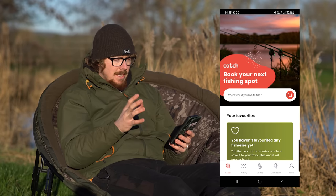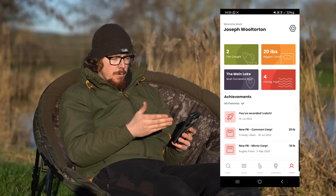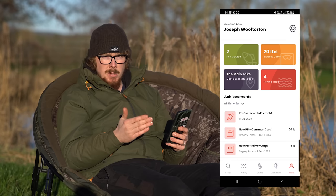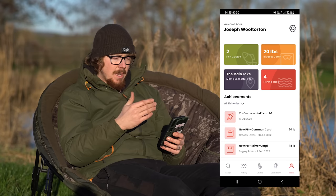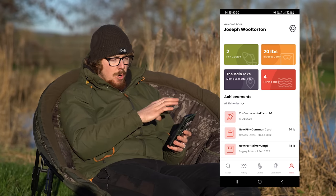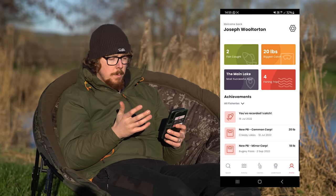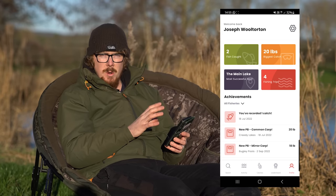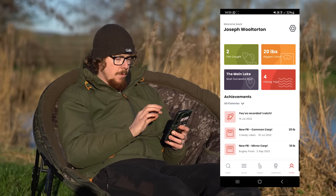Now, if you haven't seen this app before, the best thing to do to start with is to set up your account. Obviously I've got mine already set up. This will make it a lot easier if you're booking a session anywhere else, because when it comes to the final booking section, it'll ask you to log in anyway. You can log loads of things in there, your captures, notes on previous sessions, and share stuff with other people as well, which helps other people's experiences going to fisheries. So it's not just somewhere to book tickets and book a venue or have a look around. It can also store a lot of information for yourself.